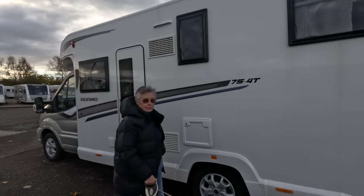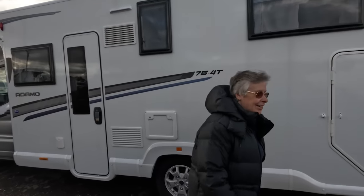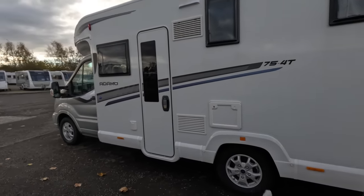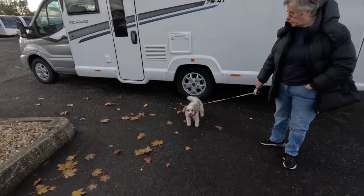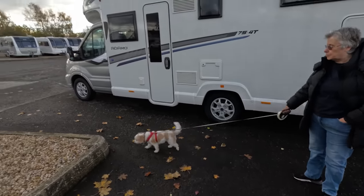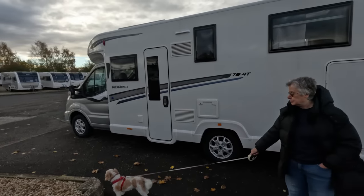Jenny's looking at the 7540 again. I did like it. Unfortunately, all these vans outside are all locked, aren't they? What do you reckon, Tara? She wants to go in. Yeah, she wants to go in and get on the bed.